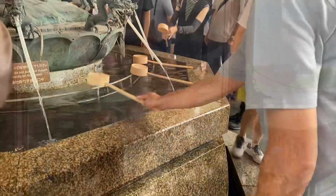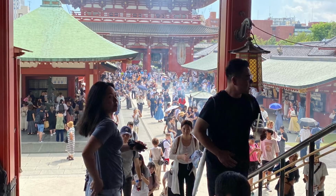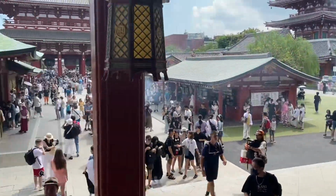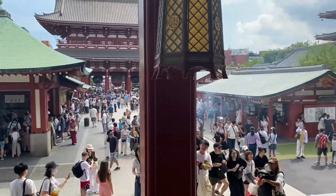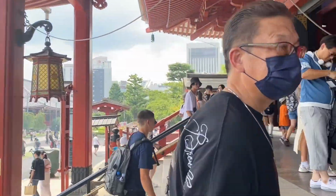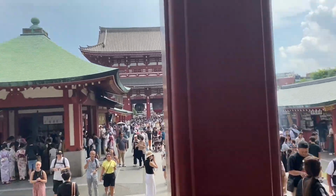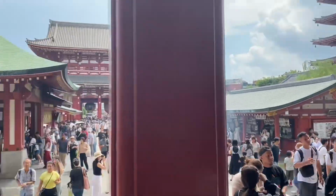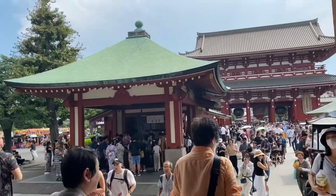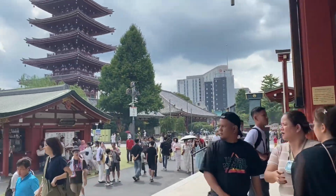So I didn't film the inside of the Senso-ji Temple because I wasn't sure if that was disrespectful. But inside the temple, you can do a few things. You can pray, or you can make offerings, or you can buy bracelets or protective talismans that offer different kinds of blessings, such as health, safety, or success. And then you can also offer incense and candles and things like that.